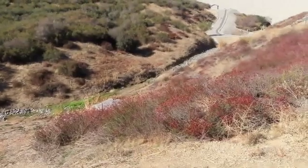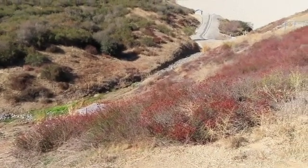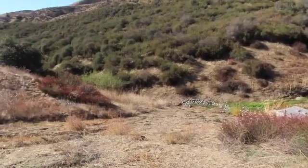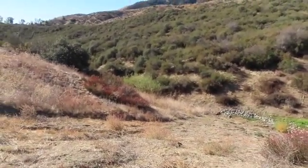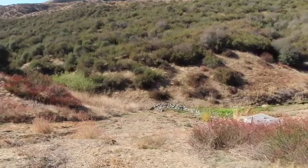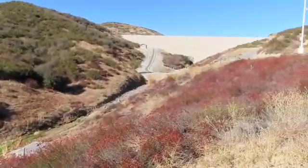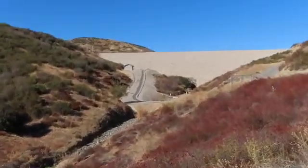Okay. Now we can see where that water's coming down here like this. We can hear it up there. When the dog's not barking, you can probably hear it. But it looks like it's all going straight down to where the Yucaipa Lakes is. That's pretty cool, I think. And so here's the dam itself. Boom, baby.